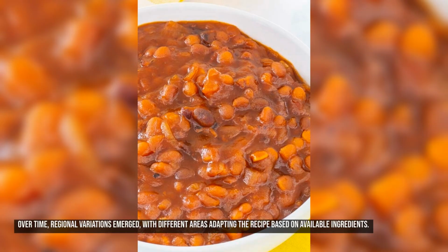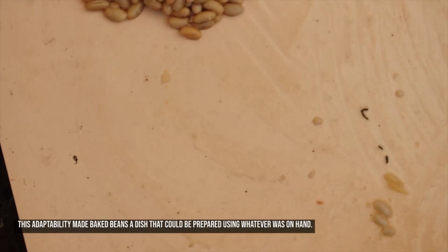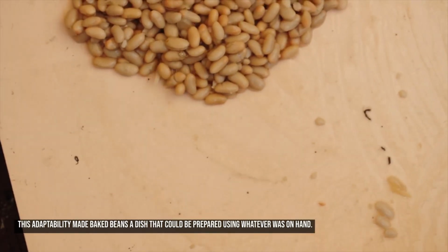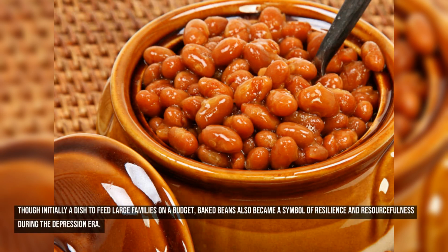Over time, regional variations emerged, with different areas adapting the recipe based on available ingredients. Some swapped molasses for brown sugar, others added mustard, tomato paste, or vinegar for extra flavor. This adaptability made baked beans a dish that could be prepared using whatever was on hand. Though initially a dish to feed large families on a budget, baked beans also became a symbol of resilience and resourcefulness during the Depression era.